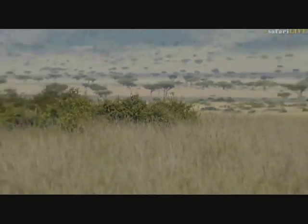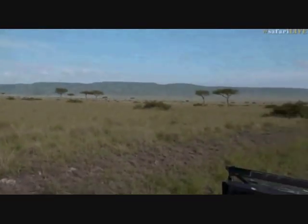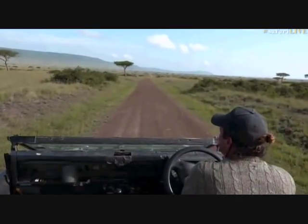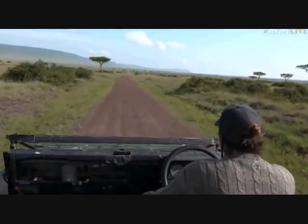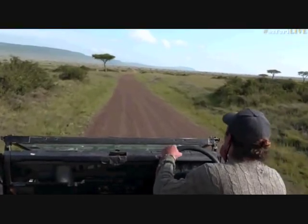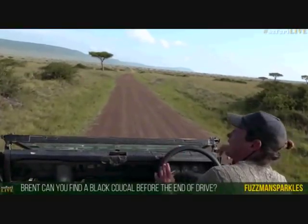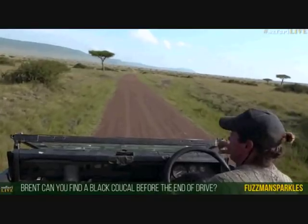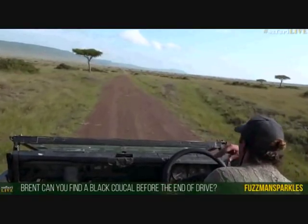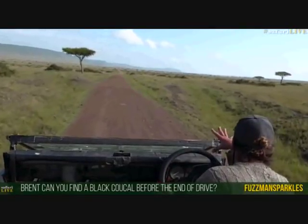We've got some more birds up ahead of us, a bit closer than the cuckoo. Fuzzman Sparkles, you read my mind. Fuzzman Sparkles wonders, can we find a black cuckoo before the end of drive? I'm really hoping so. This is the area where I've seen the most black cuckoos.